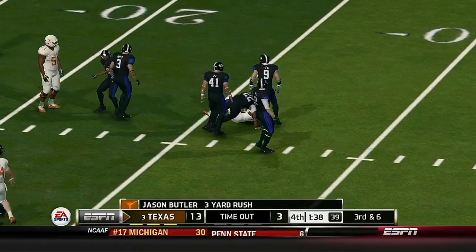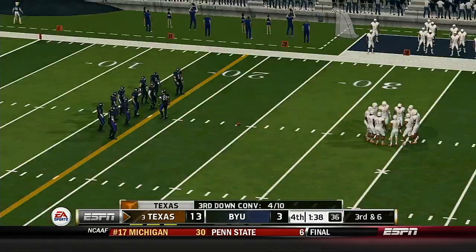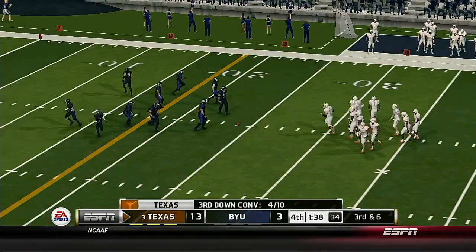And he makes it out to about the 24-yard line. The back gets 3 on the carry. The sophomore just stuck it to the ball carrier right there. That's a very good tackle.